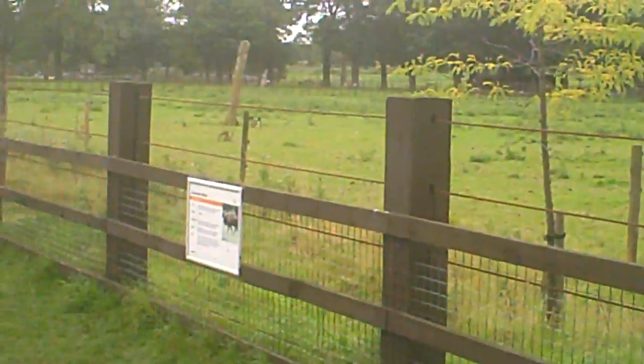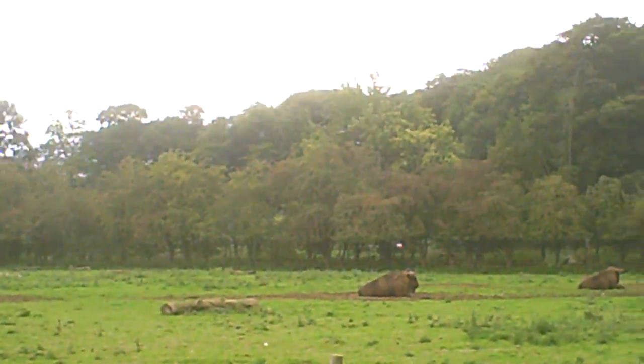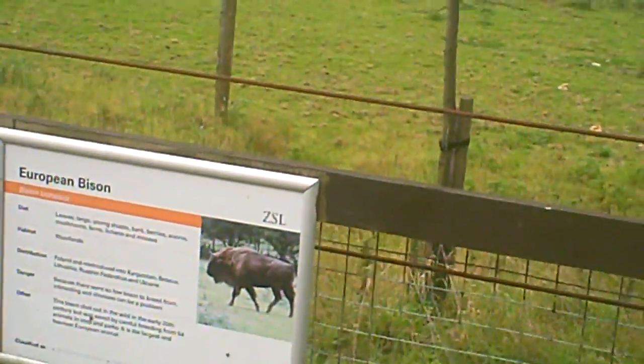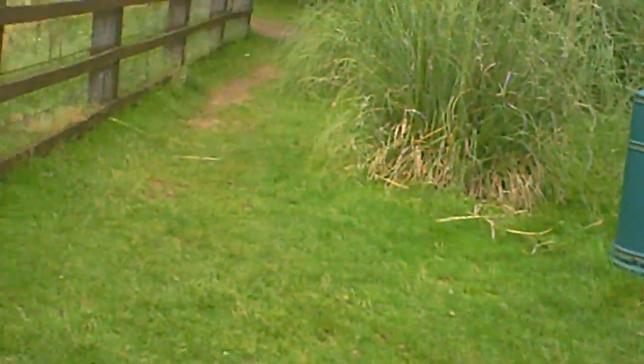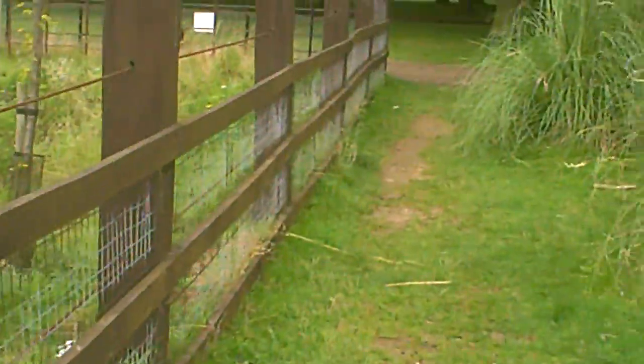They come in when they want to, and when they don't want to, then they go on. On this side of the street we have the European bison, which is basically from Poland, and reintroduced into Kazakhstan, Belarus, Lithuania, Russian Federation and Ukraine, but basically it's a Polish animal, which is why my company actually has this animal walking around on the cover of the brochure for Poland.